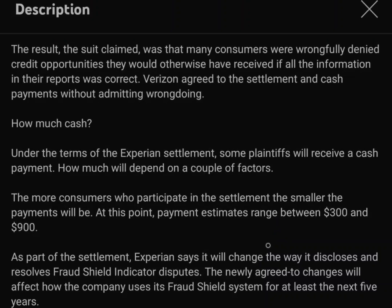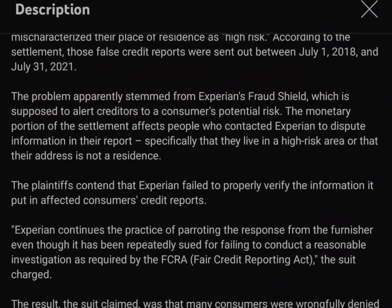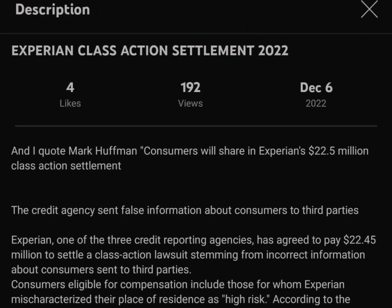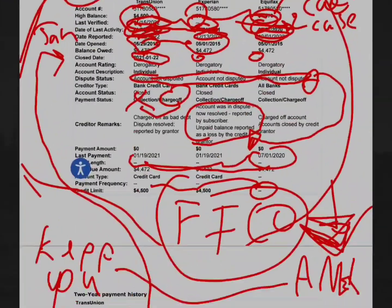And I quote the article here. Yeah, so you have to understand the frequency, otherwise you're going to get jammed up like all these people. All right, so moving on.